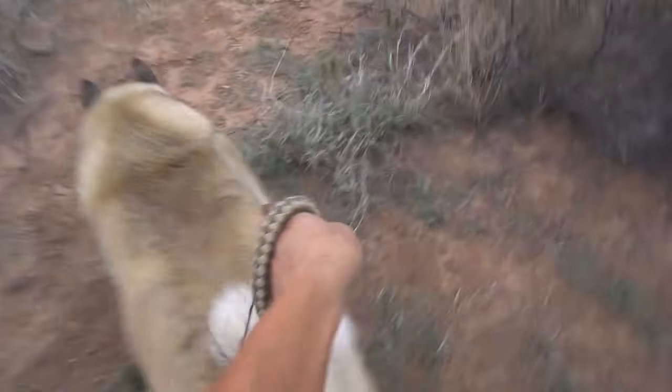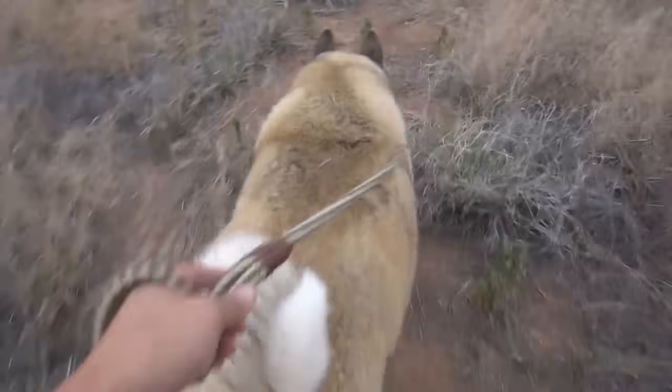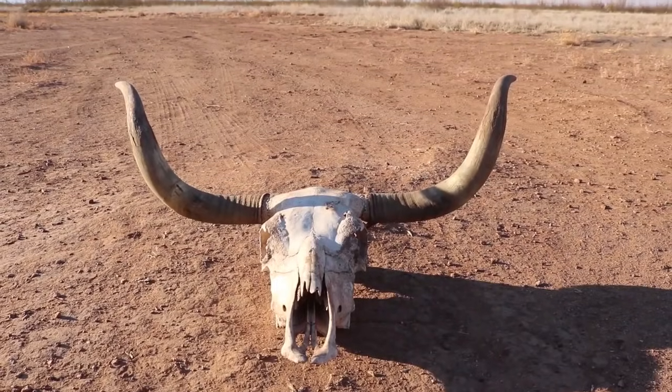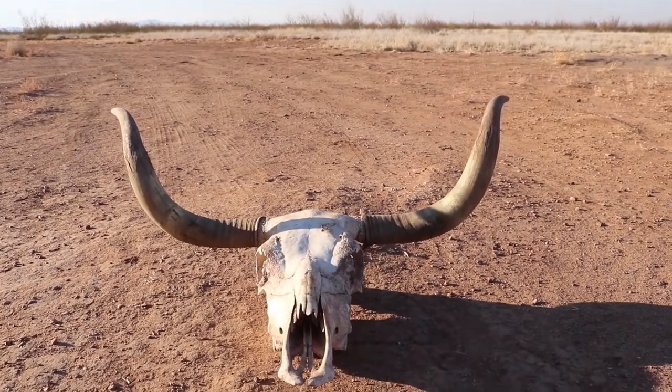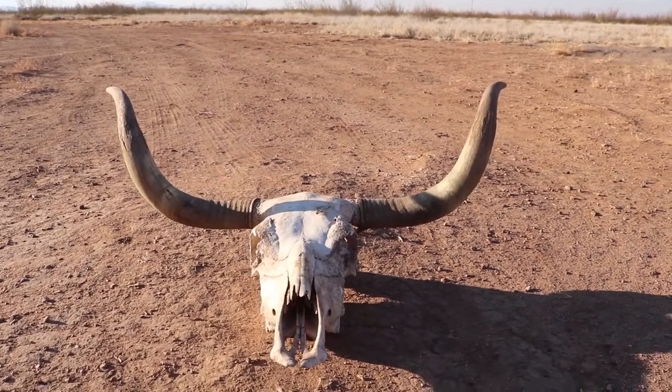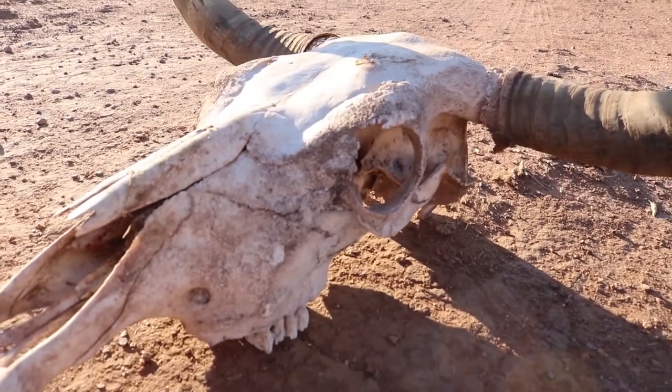Let me tell you, having a giant cow skull in one hand and Kita in the other makes for a tough hike. When I got back, I brought crew in, put the skull out, and then I got to tell Jess, come outside. And then what did you think of when you first saw it?